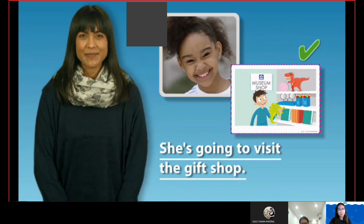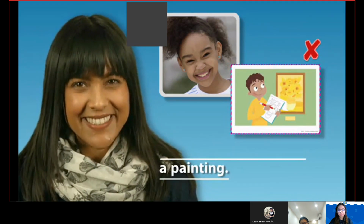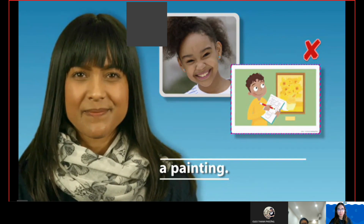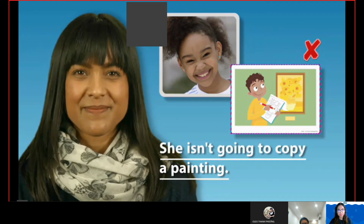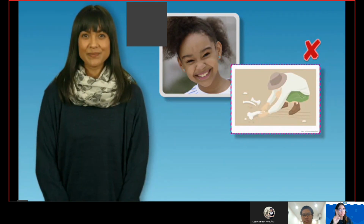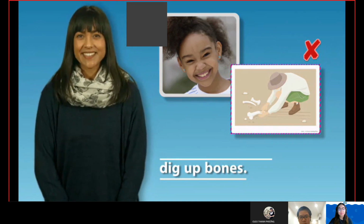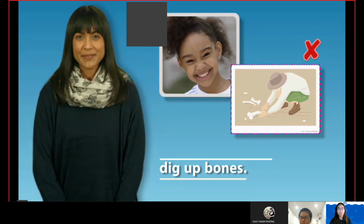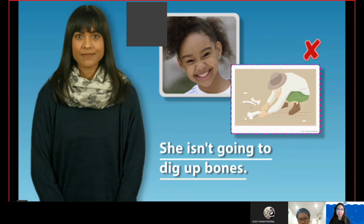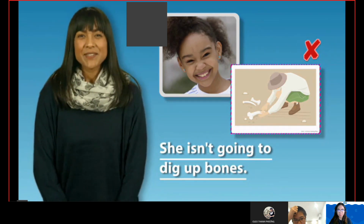All right, so let's continue. Say another sentence. We're still talking about Lily. She isn't going to copy a painting. Isn't. She isn't going to copy a painting. Correct. Say another sentence. She isn't going to dig up bones. Bones. Okay, let's see. She isn't going to dig up bones. Correct.